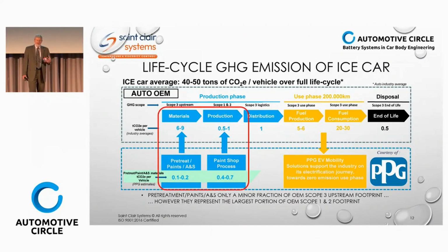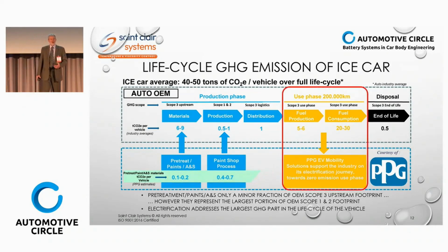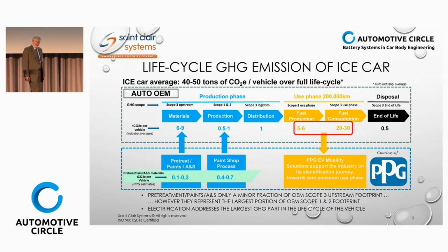And this shows what everybody in here already knows. The paint shop is the largest consumer of energy in the assembly process, and it accounts for about 50 to 90% of the energy used in an assembly plant. Now, this also shows that the majority of greenhouse gas generation takes place as a function of fuel production and consumption over the life of the vehicle. And as is noted here, that's the reason for electrification in the first place. But what isn't noted is that this electrification process moves some of this part of the greenhouse gas emissions back into the material selections at the beginning of the process. So it moves it upstream, primarily because of the battery manufacturing process.